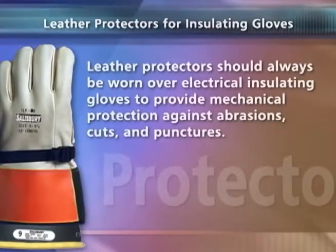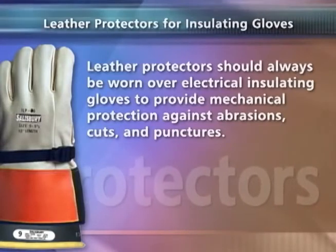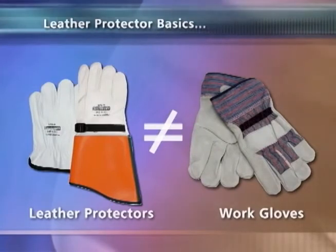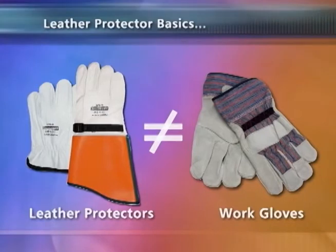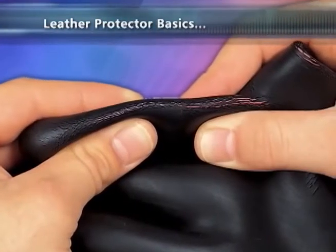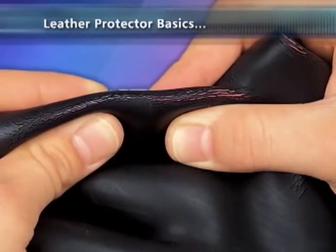Leather protectors should always be worn over electrical insulating gloves to provide needed mechanical protection against abrasions, cuts, and punctures. Leather protectors should never be used as work gloves, and work gloves should never be used as leather protectors. Leather protectors are specially designed to fit over the rubber glove without pinching or stressing the rubber. By pinching or stressing the rubber, there is an increase in the likelihood of damage from ozone.